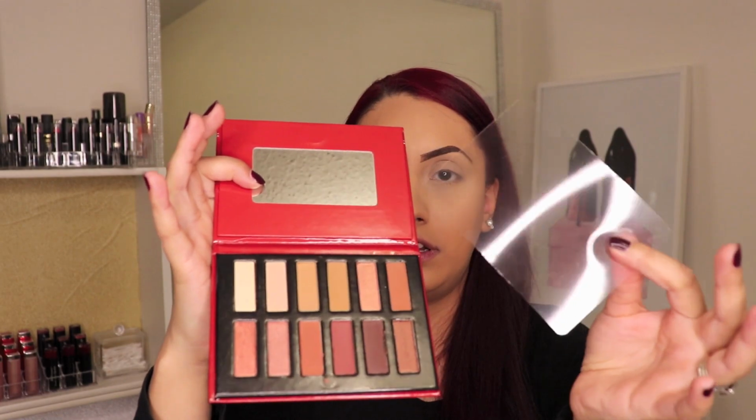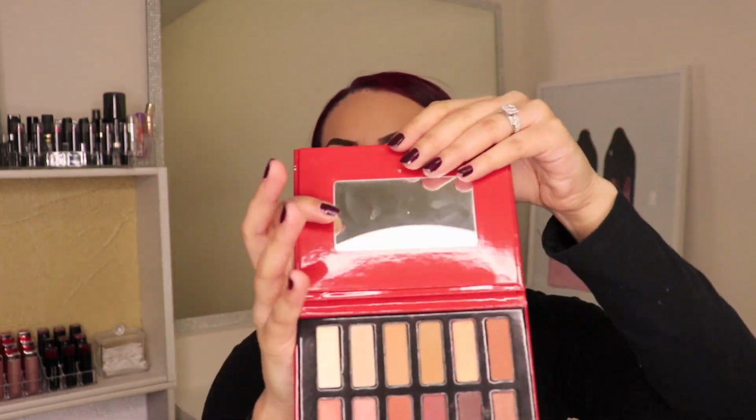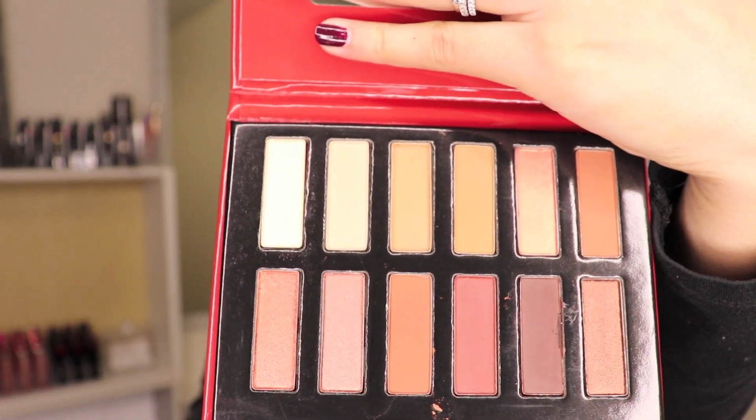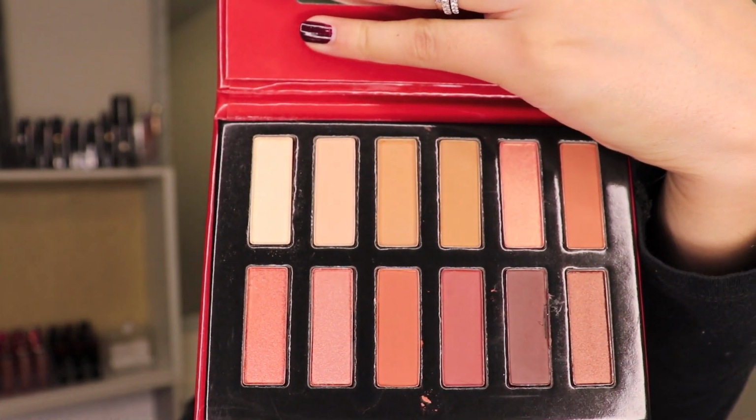So when you first open up the palette, it comes with a little protective cover, and it has a mirror, which is nice, but I don't want to blind you guys. And this is what the colors look like in the Fogle palette. And just to reference, I'm gonna pull up and see what the Fogle palette is supposed to be compared to. So this was $8.99 US dollars, by the way.